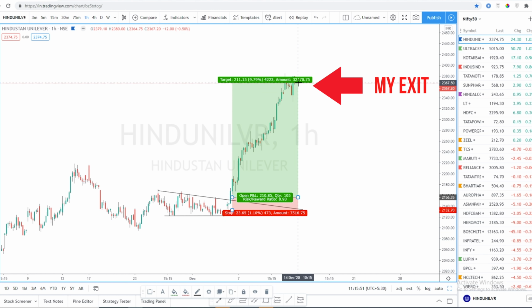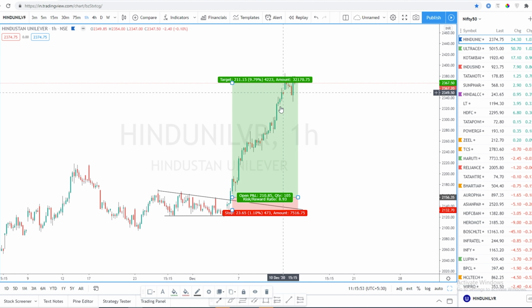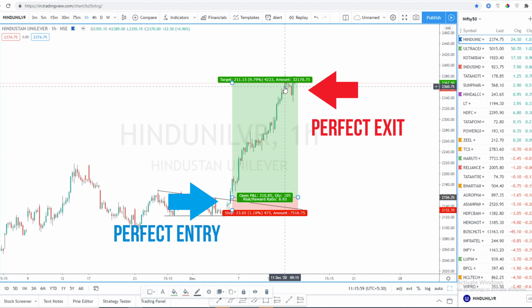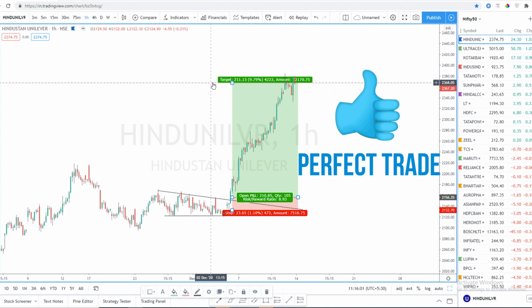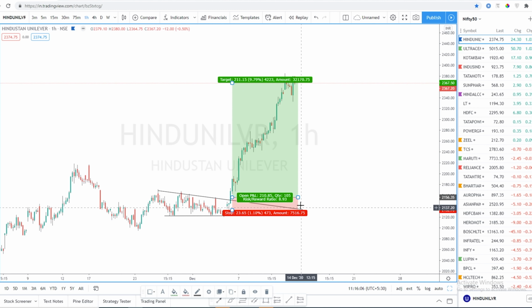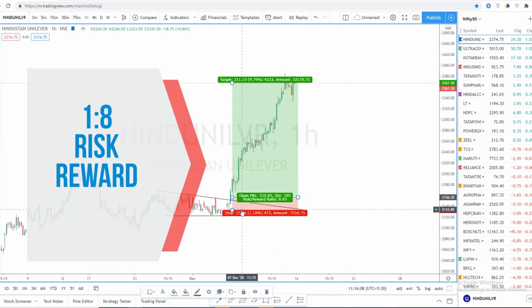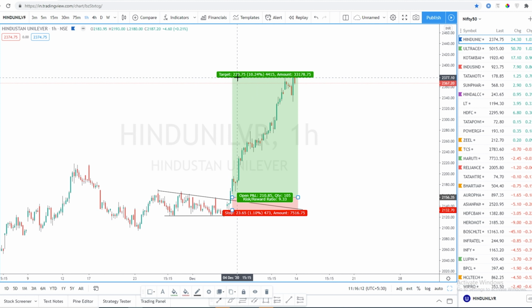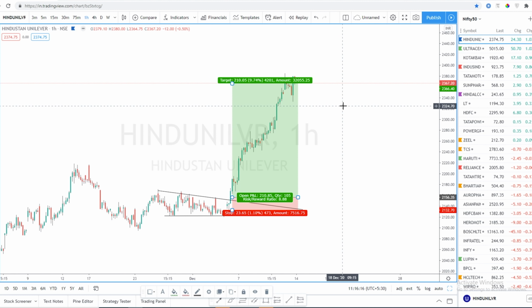right after the 1 hour candle of Friday. So I entered this trade last Friday, the previous Friday, and I exited this trade this Friday. So I was holding this trade for a week and I was able to get almost close to a 1:9 risk reward setup, right? If you look at it, it has given more than 1:9.3, but I closed it right at the end of the 1 hour candle of Friday, okay?